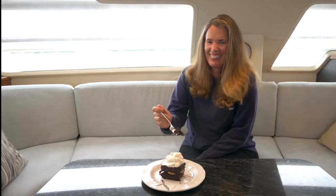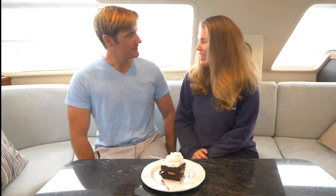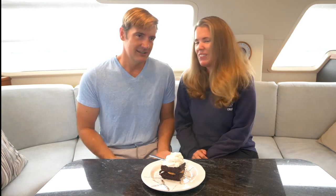Hey, wait. I was just starting the camera. Well, you better hurry. That's our celebratory cake. That was quite a trip. Yeah, we earned this one. No kidding. I was still a little confused about whether or not we could have made it into Cape Lookout with those conditions. I think we did the right thing.